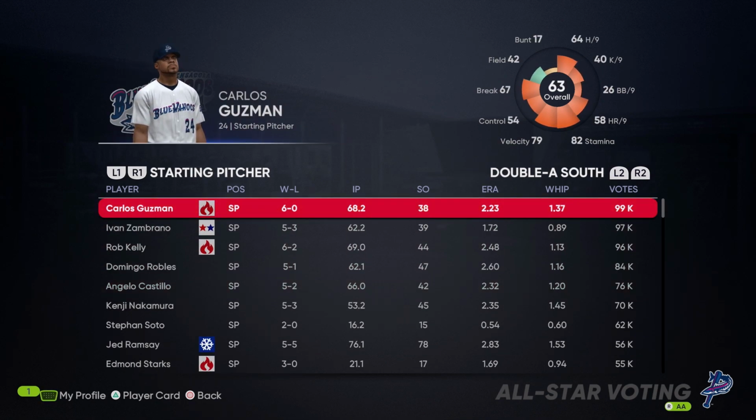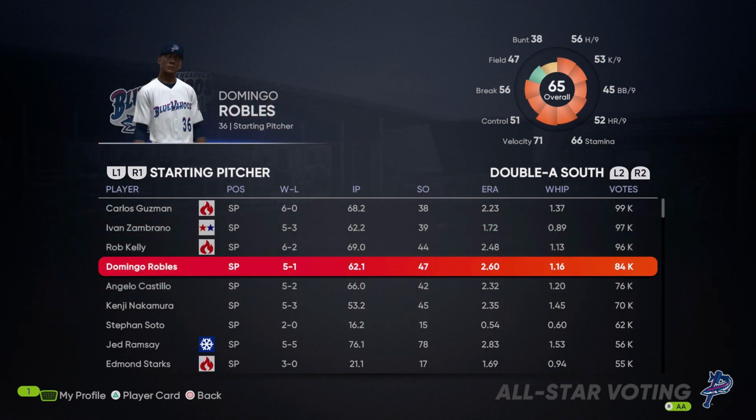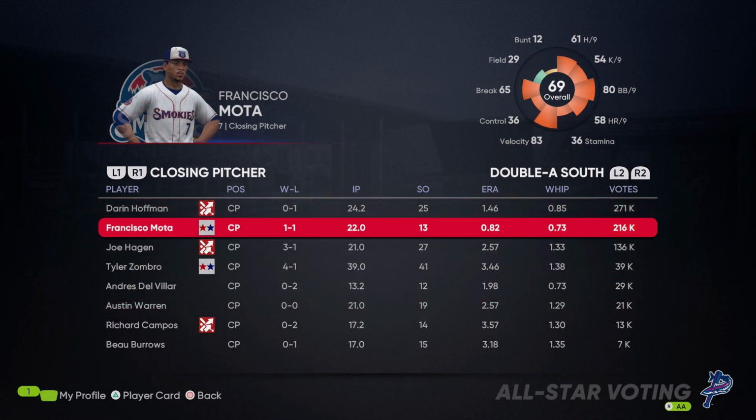Carlos Guzman might be the Double-A All-Star starter. So that is our guy right there. He's 6-0 on the season. Didn't even realize he was doing all that well. Y'all didn't let me know that in the comments. 2.23 ERA, so he's doing very, very well.